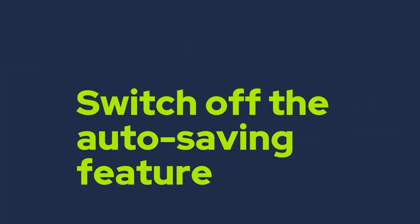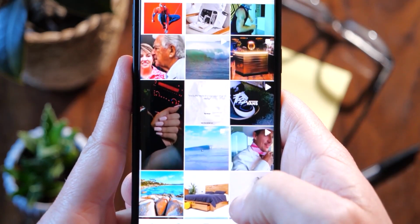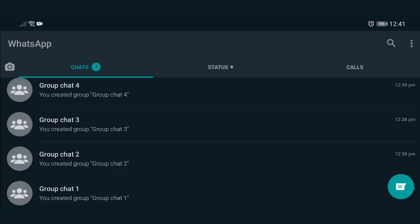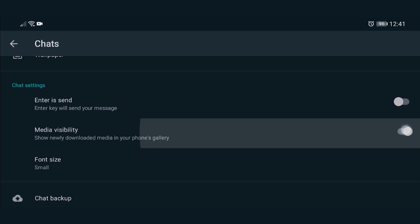Number 10. Switch off the auto-saving feature. WhatsApp saves every image and video you've ever received. This can be annoying, since you have to constantly delete unwanted files that your contacts have sent you. As a solution, you can go back to Settings and select Chat, then turn off the Save Incoming Media option. Isn't it great?